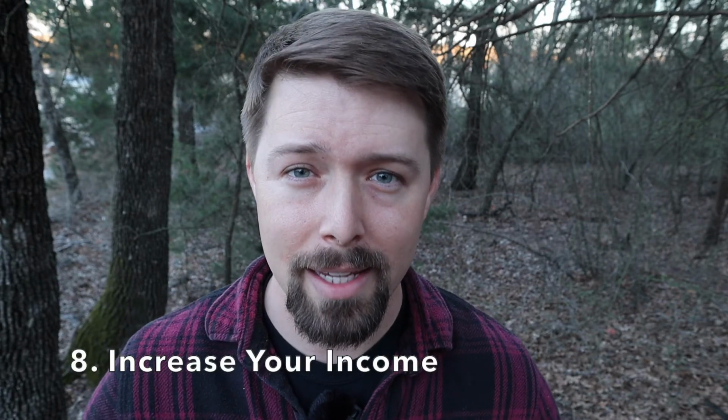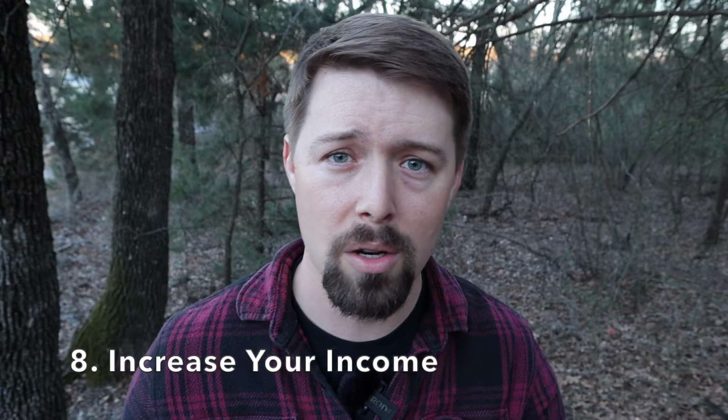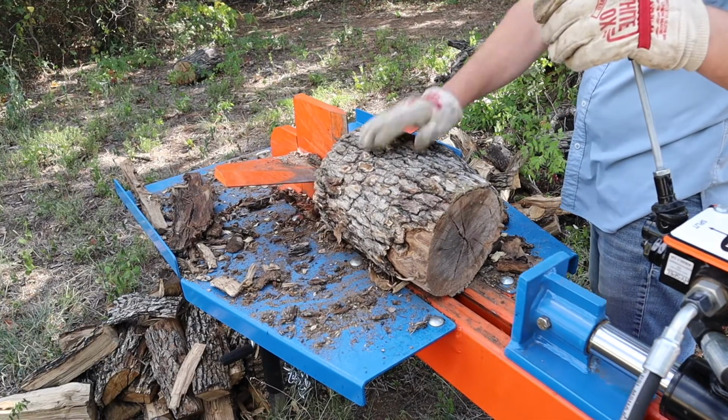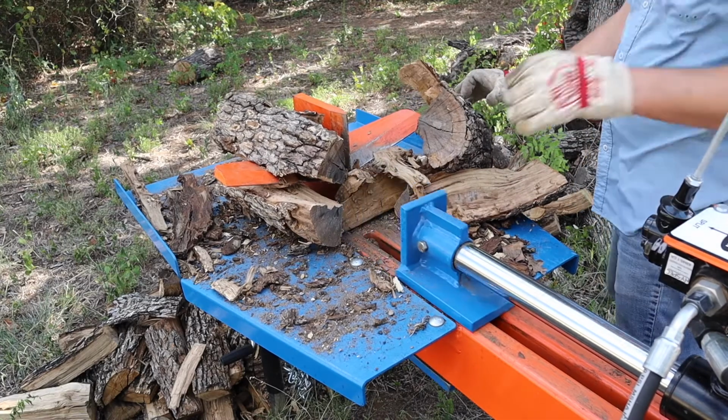So number 8, increase your income. This could mean you in your job are pushing towards a promotion or a raise, but if your expenses are going to go up as a result of you moving out onto a piece of property, you need to work towards increasing your income. And that can also mean maybe you have a side hustle that's going on already in the city and you can expand that whenever you move out to the country. For me, I like to split and cut firewood. I just enjoy that in general, and I also sell firewood as well.